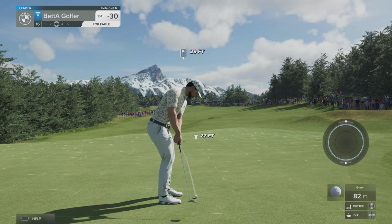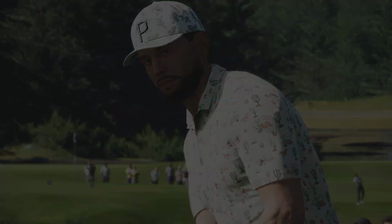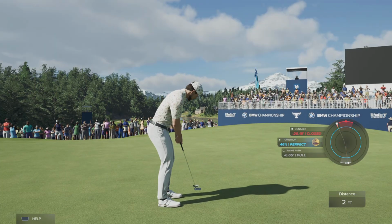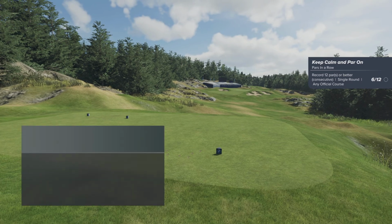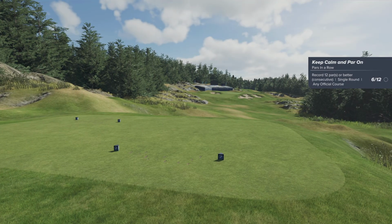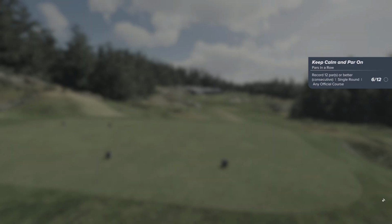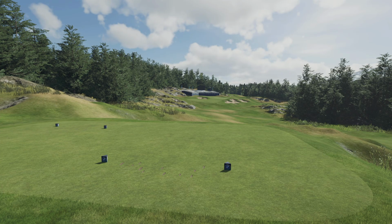Setting up this putt 29 feet from the cup. Man, that was close. Well, this would be really nice to get a birdie opportunity. That putt goes in, time to make a move. Our featured player likes the way the leaderboard is shaking out, currently in first place. Only one round to go.